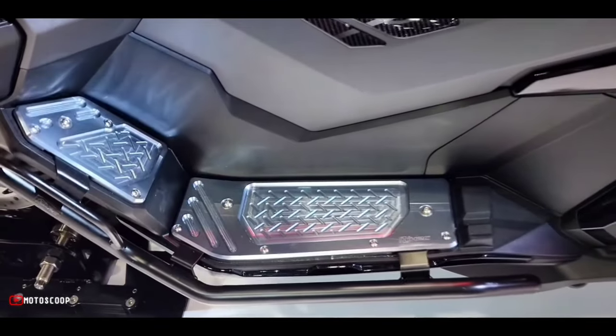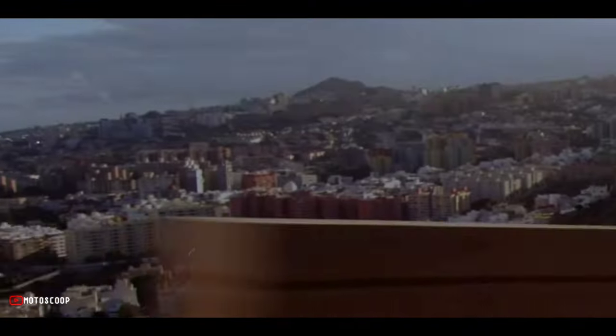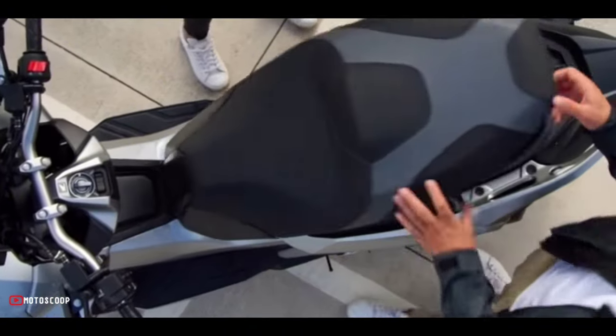The 2024 Honda Adventure bike really hits the sweet spot for those who want a bit of adventure without sacrificing the convenience of a city scooter. It mixes the tough adventure style of its bigger sibling with a rugged chassis specs.